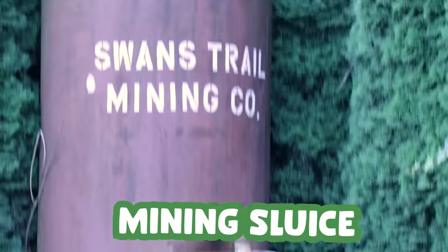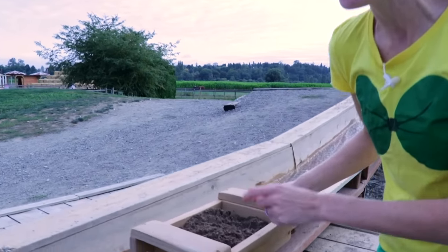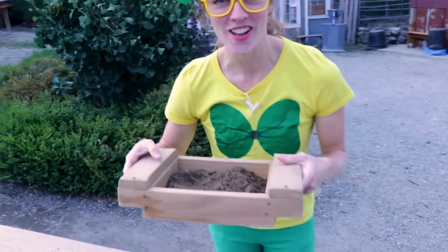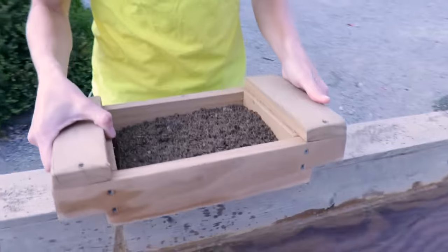Check out over here. This right here is a mining sluice. You have some dirt, and there's some gems in this dirt. But first, we have to rinse off the dirt so we can see the gems. Check it out. You see this right here? It's a sifter. There's holes in the bottom of this screen. And when I shake it, the dirt will fall out. We can shake it, but not a lot of dirt comes out yet. So we're gonna dip it in the water and shake it in the water and see what happens.